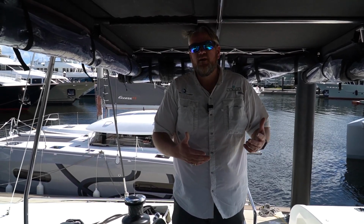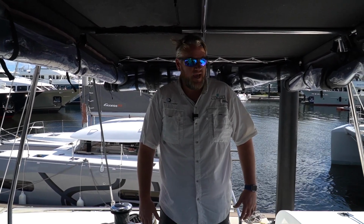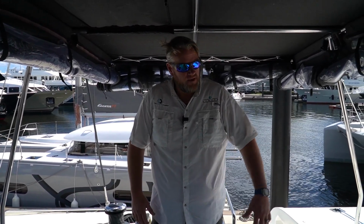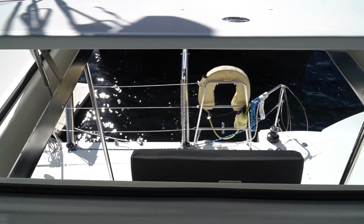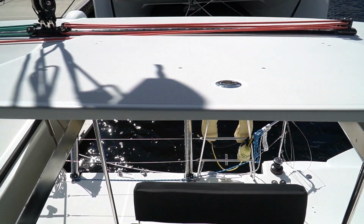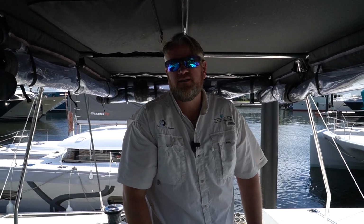These tenders on these boats start to get fairly large, and having a little assistance pulling it up is just an added benefit and a great option. Here from the top, we can see the sunroof, looking down into the cockpit. It's for the air. Getting the breeze down into that area is just absolutely lovely. It can change the temperature down there several degrees.